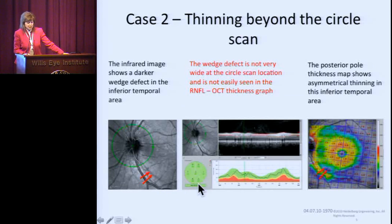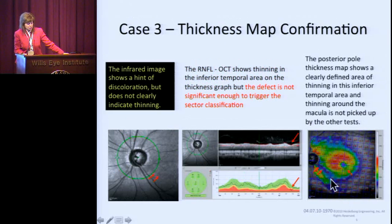The circle scan is still normal. It doesn't pick it up. But notice here, in looking at the macular vulnerability area, they're starting to show some absence of color or blue. And when you follow this patient, the circle scan is still normal.